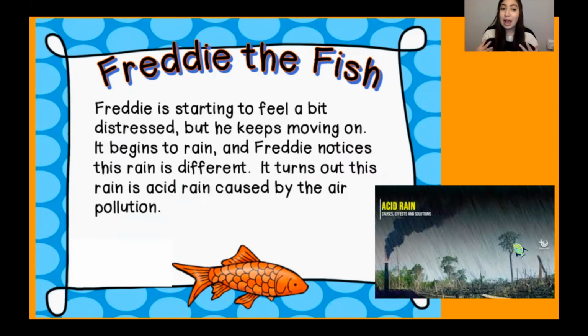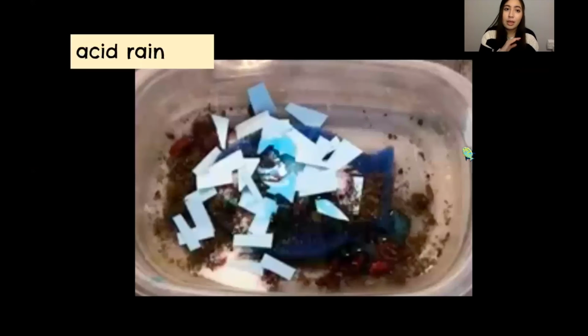Acid rain happens when there's a lot of pollution in the air, a lot of chemicals, and those chemicals mix with the water. And it's not fun rain. It's not the normal rain that you feel on your body. This rain hurts, and it's hurting Freddie. So there's our acid rain.